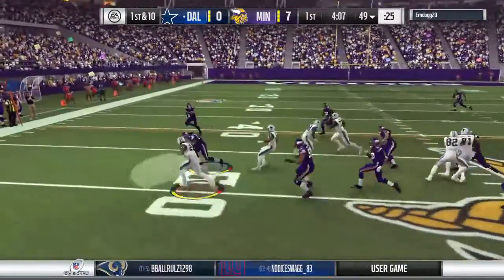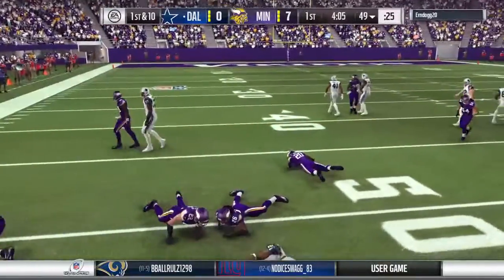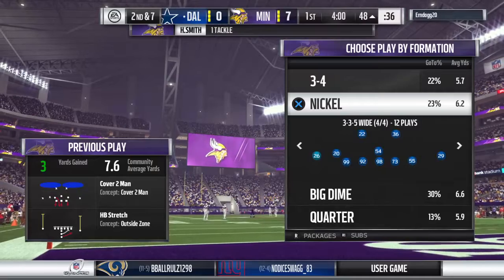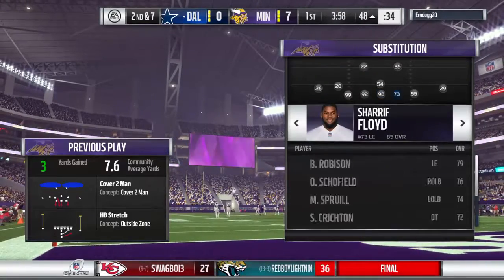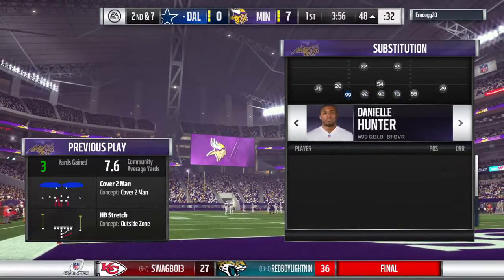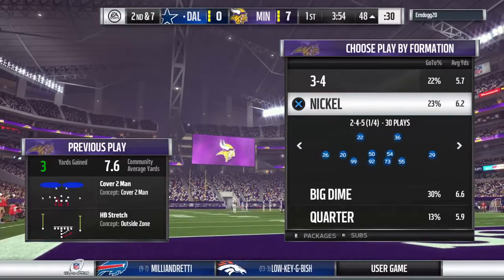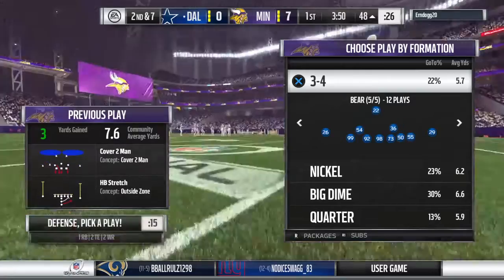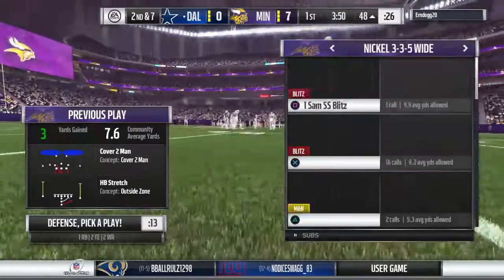Now the first carry for Ezekiel Elliott. And he'll get this into enemy territory, but not by much as he's down to the 48. 3 yards on the pickup there, and it'll be second down. This offensive unit today, they're going to need Dez. A full combo plate. Size, speed, toughness, not to mention incredible aggressiveness going and getting the football.